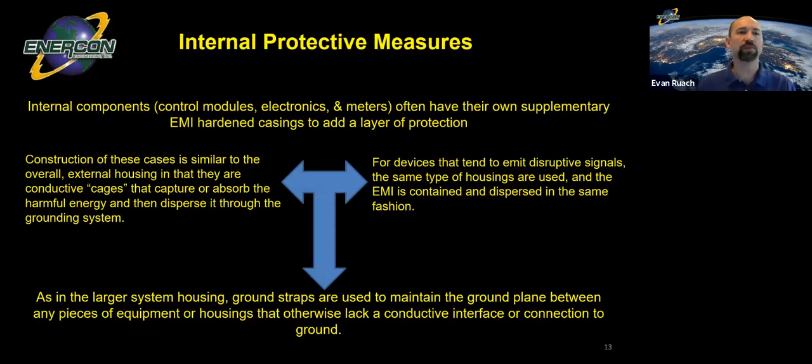For those internal components that we talked about, all the controls and the electronics and the meters, often the protection offered by our external housing isn't enough. So we have to add some supplementary protection to those just to make sure that their operations are not interrupted. The construction of these cases is very similar to the external housing. It's basically a Faraday cage that captures and absorbs that harmful EMI and then disperses it down through our ground.